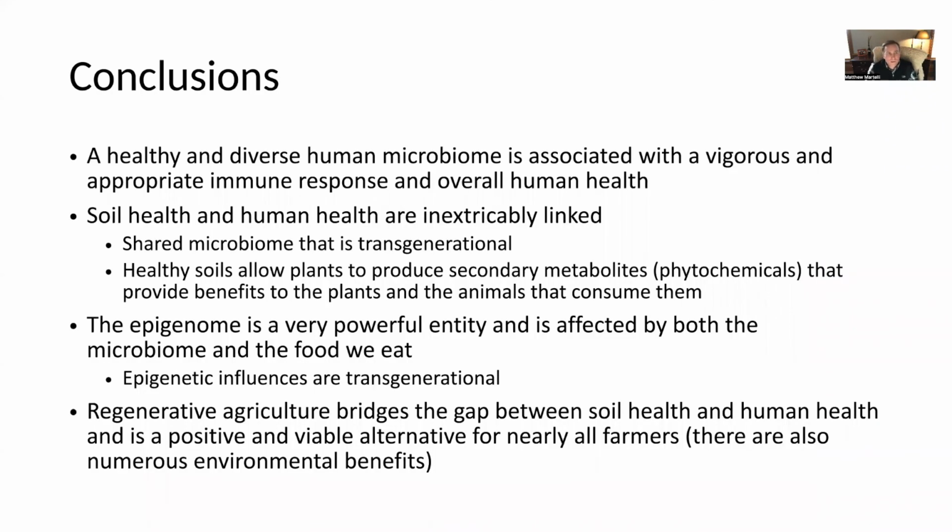All right, so in conclusion, a healthy and diverse human microbiome is associated with a vigorous and appropriate immune response and overall human health. Soil health and human health are inextricably linked. We have a shared microbiome that is transgenerational. Healthy soils allow plants to produce secondary metabolites, phytochemicals that provide benefits to the plants and the animals that consume them. The epigenome is a very powerful entity and is affected by both the microbiome and the food we eat. And epigenetic influences are transgenerational.